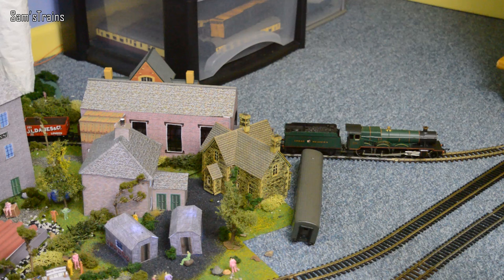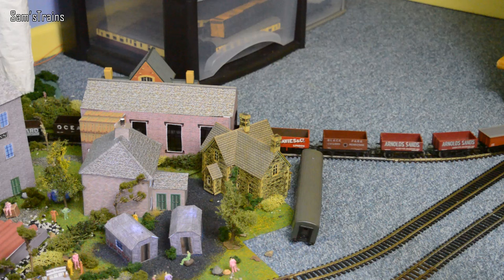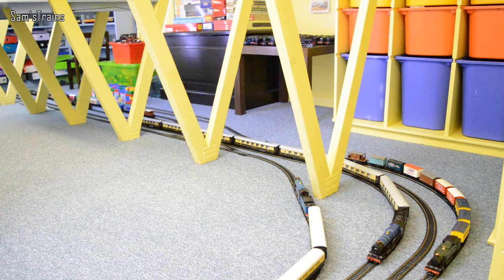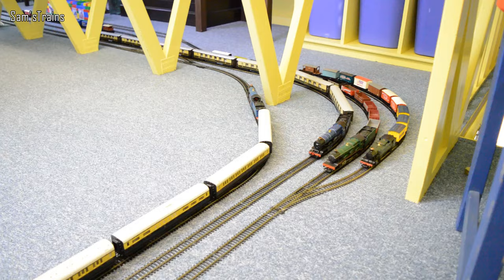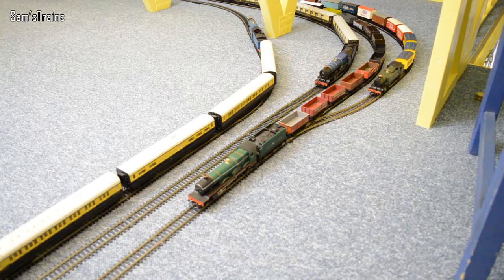So here's the Hall class then. And here she comes. Quite an early Hornby model this one is. And I'll show you her, as I always do, a little bit closer up. So, just get her to the front here, where she's out of focus probably. There we are. So yeah, that's a little close up then of the Hall class.